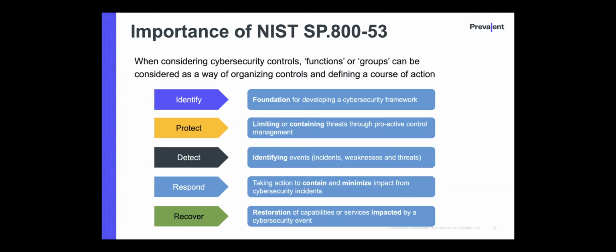Moving on to protection-based controls then. We're talking about limiting or containing threats through proactive control management. So what do we mean by this? Well, following off the back of the identification part of the framework, where we've identified risks and a clear framework for managing and recording those risks and threats to the business, it should help us be in a better position to start to look at controls that can apply to our own systems and solutions that can help protect and minimize against those risks.